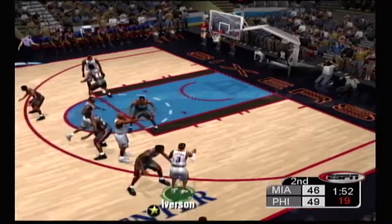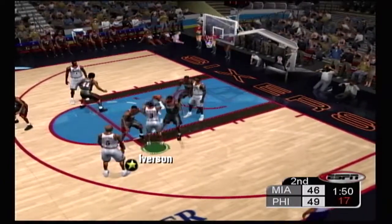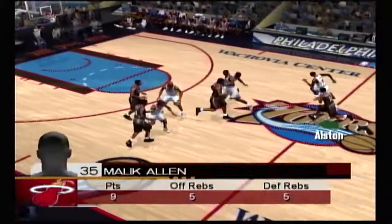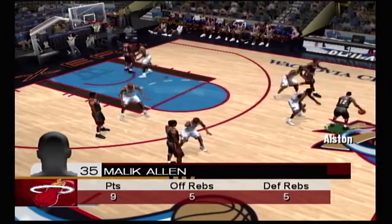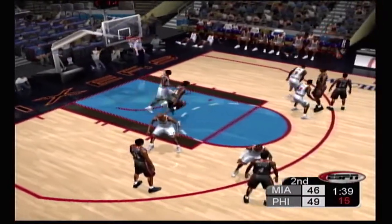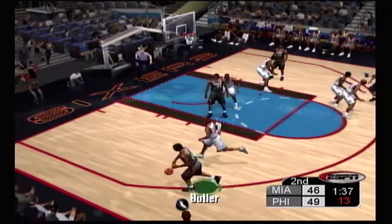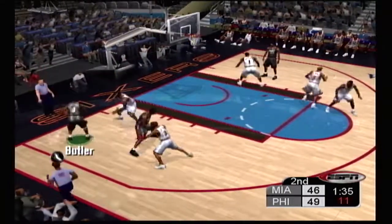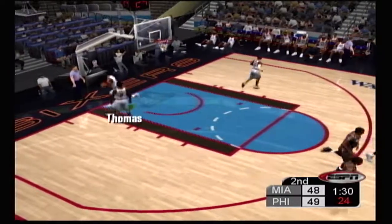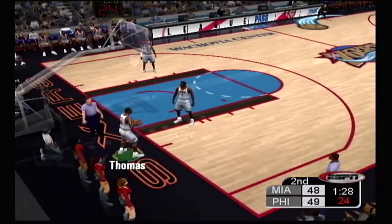Just under 2 minutes here in the second quarter. Iverson steps back. Misfired from the corner of the line by Iverson. Malik Allen is putting up some big-time rebounding numbers this half. If you want to control the scoreboard, you better control the glass. Alston gets it right back after the block. He's doubled up. Allen puts it up inside. Money on the jump shot. You knew that was good as soon as he released it.